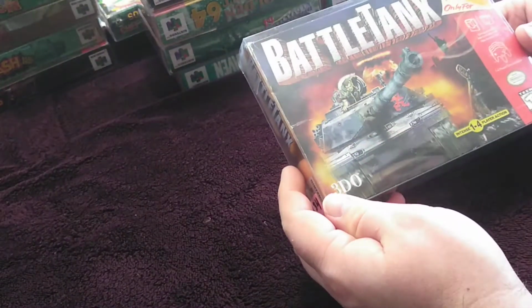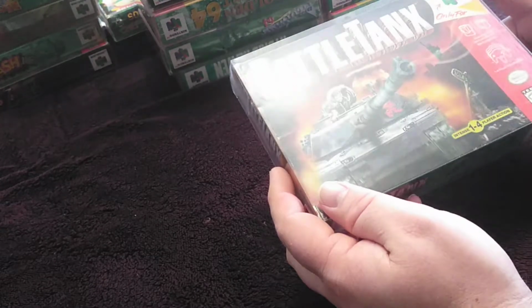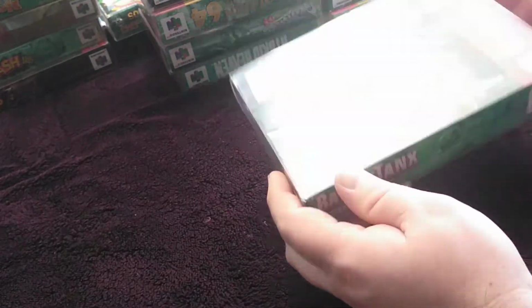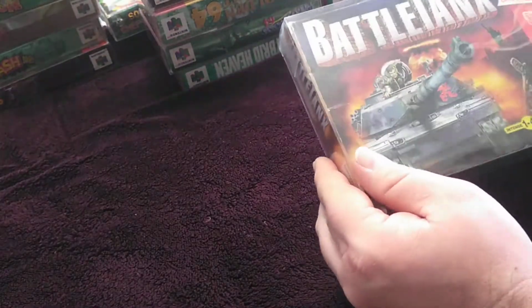Battle Tanks. This one went down. This is the only one that went down. It was $35 last year. It's $34 now, so it's only a 2.9% decrease. It's made by 3DO. How weird is that?